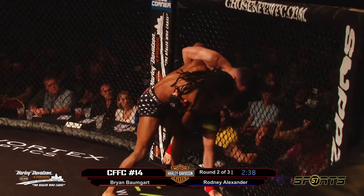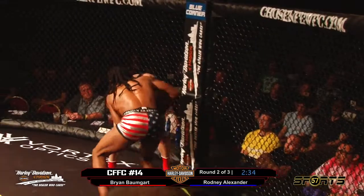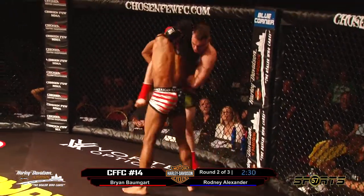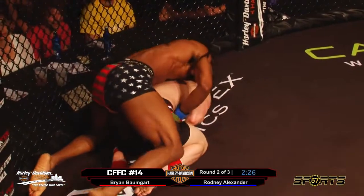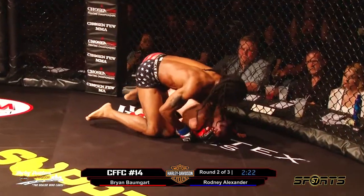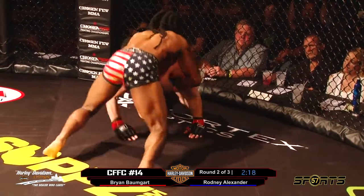Second round getting started, and Alexander again quickly on his opponent and taking advantage to close the gap and work inside now on Baumgart. And it looks like Alexander wants to get another takedown. Yep, doing a good job transferring from the underhook. Had that little headlock there. I might have even stayed on the head and dragged him to the floor, but nonetheless, a good takedown, lifting the leg, getting that takedown. And now here, Alex needs to secure that top position.